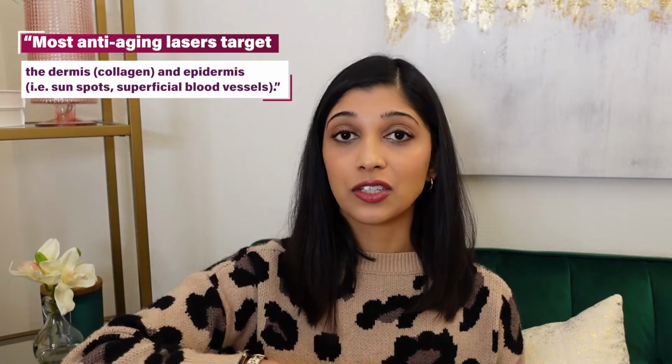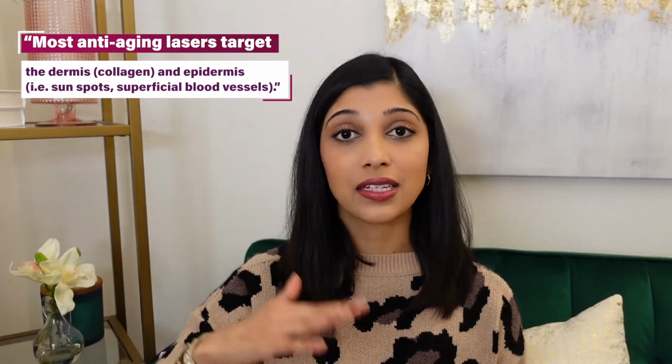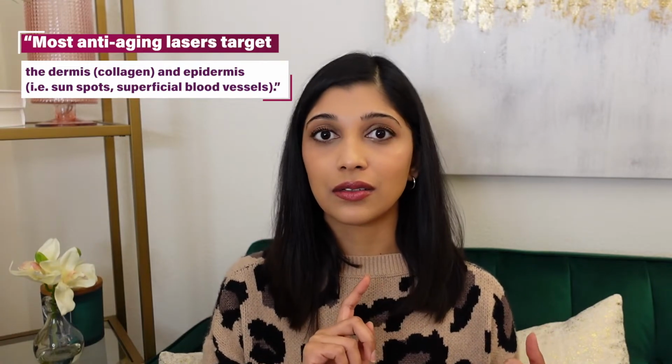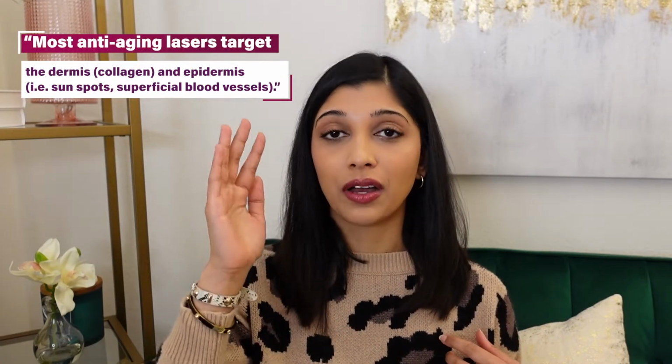So that targets the dermis, which has collagen, and the epidermis, which is where you see the sunspots. Dilated blood vessels usually come up right underneath the epidermis. No device really creates more bone or builds more muscle, and you can do all the facial yoga that you want, but you're not necessarily going to create more muscle in the face.